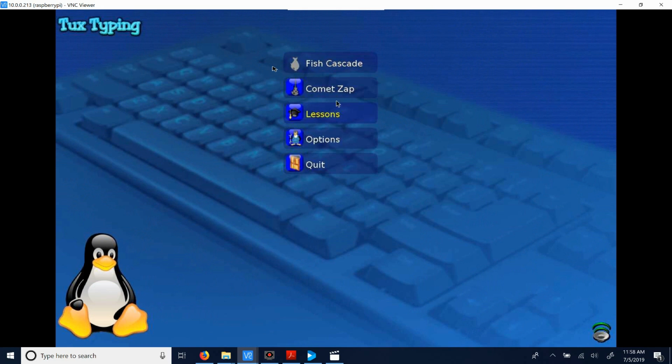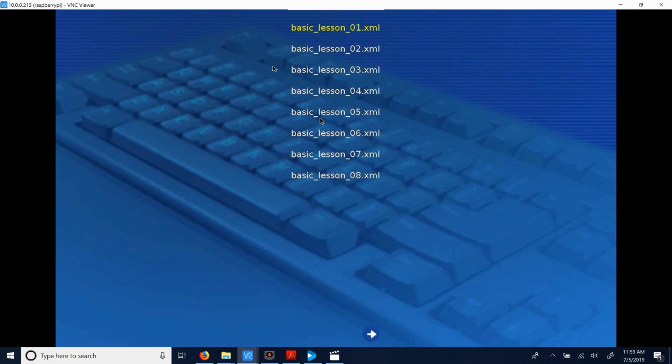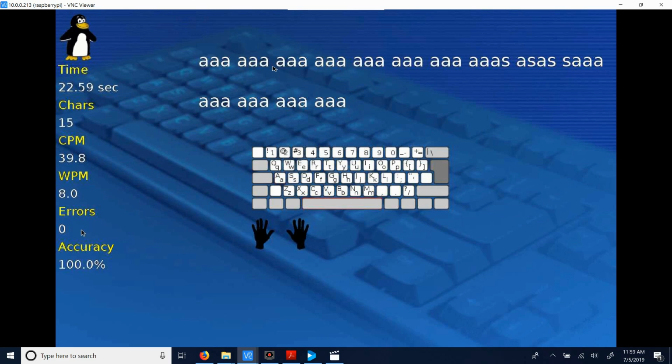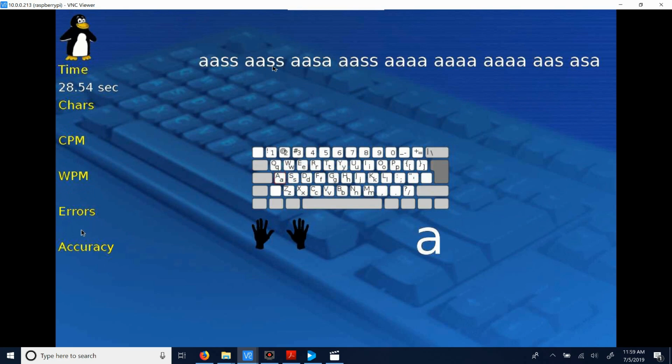This is a skill they're going to use all of their lives. So if we go into lessons, it has pre-programmed basic lessons. In this one, we're learning where the A and the S keys are. You'll notice it's flashing, showing where those keys are, and it's showing them on the hands what keys they should be using. As they type, on this side of the screen, it's showing what their typing rate is and how many mistakes they're making. And then when they're done, it goes on to the next.